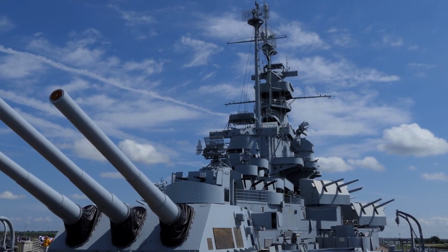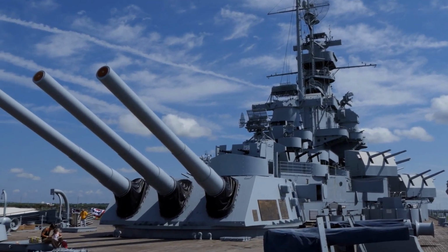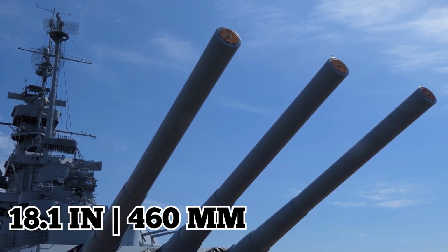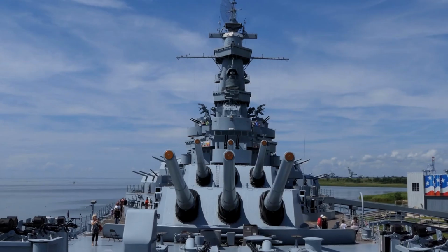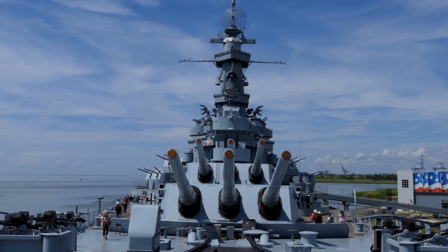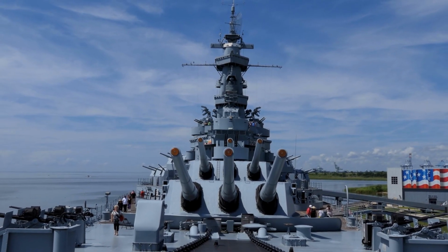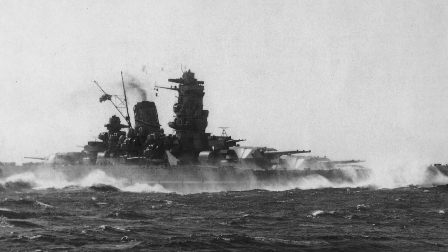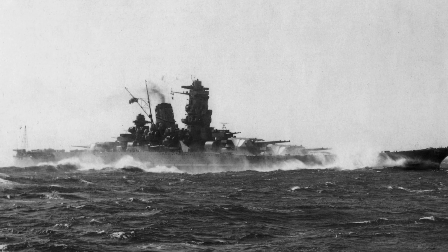When it came to firepower, the Yamato had quite the arsenal. It was equipped with 9 18.1-inch main guns that were arranged in 3 triple turrets. At that point in time, they were the largest naval guns ever mounted on a battleship. These guns were capable of firing projectiles over vast distances and causing significant damage.